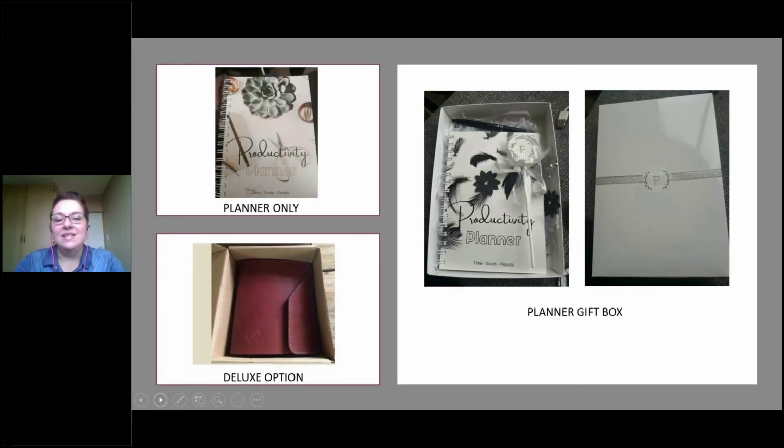Now, the planners I'm selling in 3 different formats. Planner only, and that is specifically if it's being sent a long distance. You know, I'm living in South Africa, which is about, I think, an 8-hour flight from London. So you can imagine that shipping is quite restrictive to certain countries.